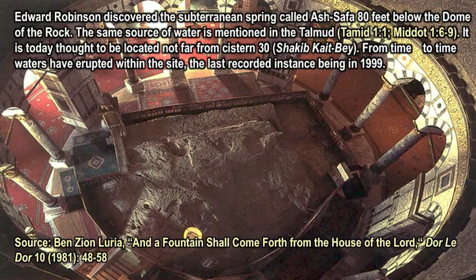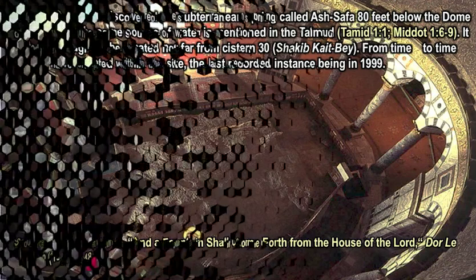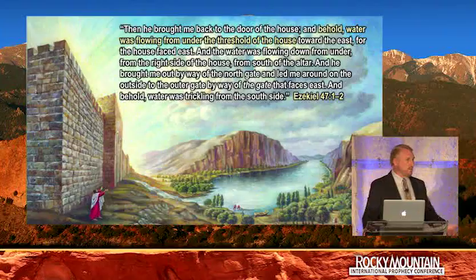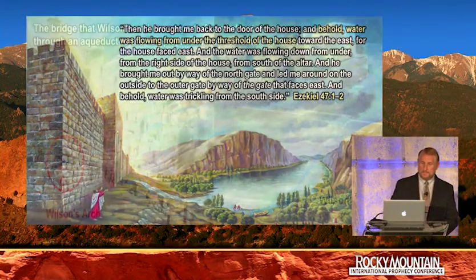But from time to time, waters have erupted within the site. And the last recorded instance is around 1999, when there were all these reports of water pouring out from the Dome of the Rock. Okay, so it erupts at times. So there certainly is a water source there. But all over the Temple Mount, there's this. Remember in Ezekiel, he talks about the future: water, behold, was flowing from under the threshold of the house. So where's the source for this? None other than that very spring.